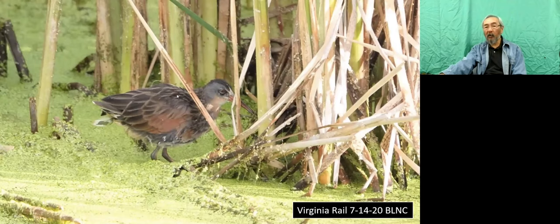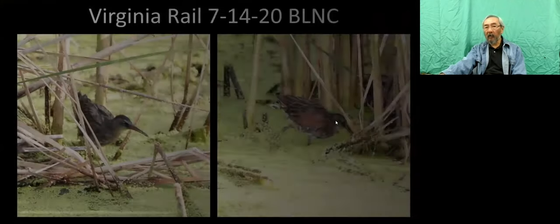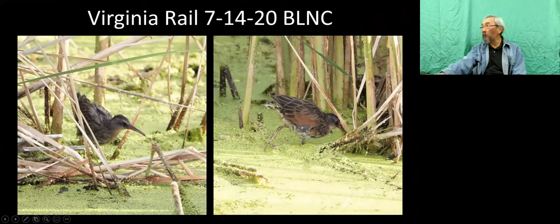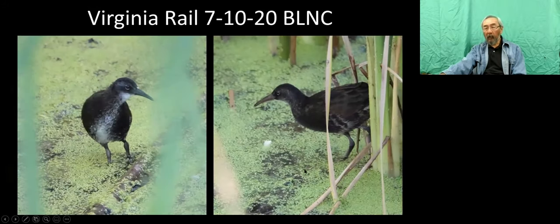So moving right along to the next rail, and this is a Virginia rail, and you can see that the brown and black color are similar, but it has a much longer beak. And the habitat that it's in is also very similar. They never stray very far from the cattails, so they can dash and hide. And they feed on insects and vegetation in the water. Both of these birds have chicks that start out black.